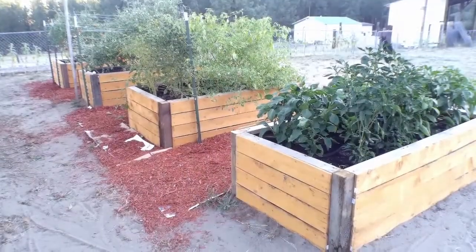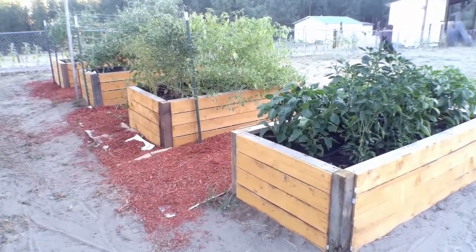The tomatoes and the peppers I put in some hugelkultur grow boxes, but that is a whole other story. Hope you join me next week so you can see how we built the grow boxes and put together the hugelkultur and the transplanting of my tomatoes and peppers.